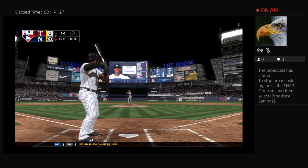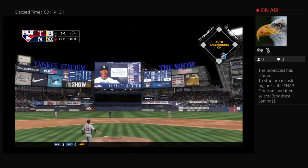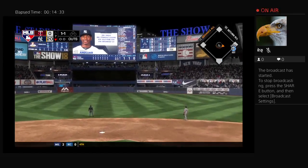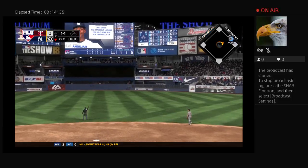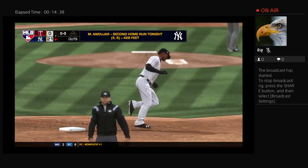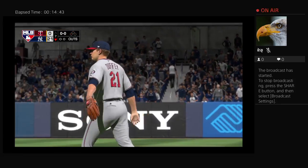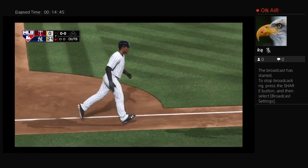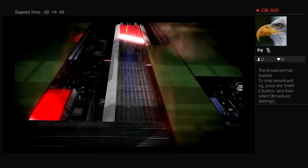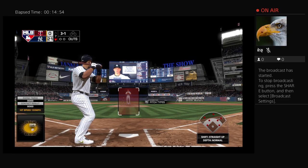Into the box, Miguel Andujar. Swing and a long drive again. This one to deep center. That one's out of here. Back-to-back home runs. So it's a solo shot to dead center, his second of the game, as this lead got even wider.